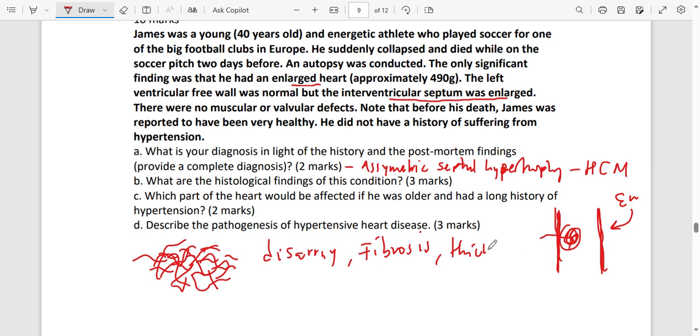Apart from that, you can as well see the actual myocardial hypertrophy. The cells on the septum have hypertrophied; they increased in size. What are the histological findings? We've mentioned at least three: the myocyte disarray, fibrosis, thickened septal blood vessels, and also the actual hypertrophy of the cells.